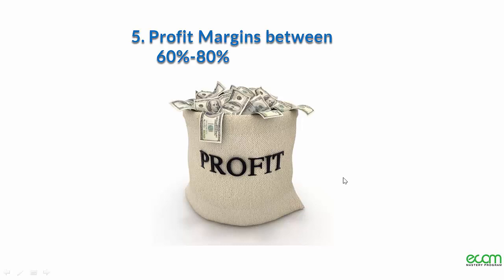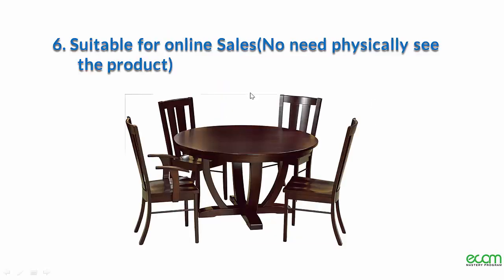Let's move on to the next criteria, which is number 6. Okay. So products should be suitable for online sales. Customers shouldn't really need to physically see the product. They should be able to judge very quickly based on the good pictures or good product description that you put on your website. They don't really need to touch and feel the product. The product that you choose should be like that.